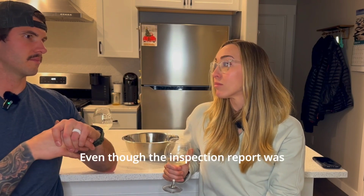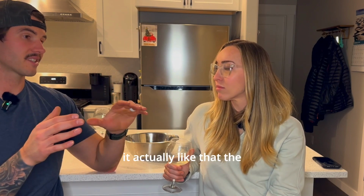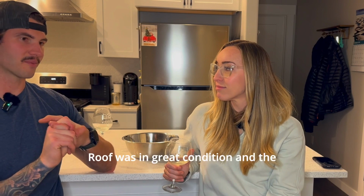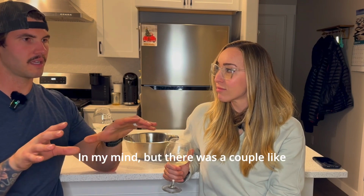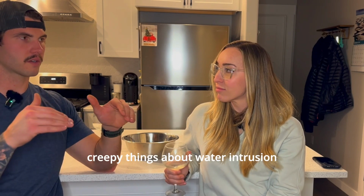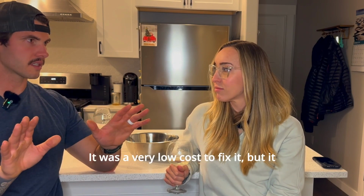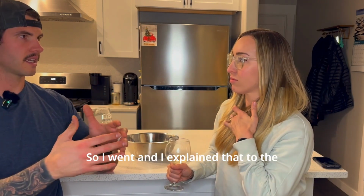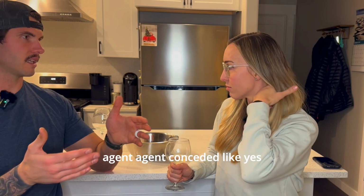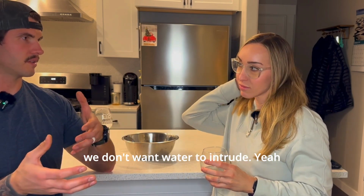And even though the inspection report was super long because of all the creepy stuff, the roof was in great condition and the inspection report came back great in my mind. But there were a couple creepy things about water intrusion, and that was the one thing that I hit on. It was a very low cost to fix, but a high risk to leave undone. So I explained that to the agent. The agent conceded, yes, this is a couple hundred dollar fix, and we don't want water to intrude in the home.